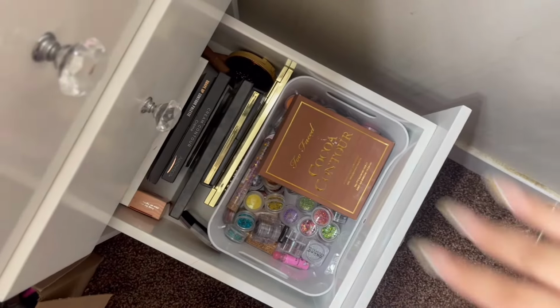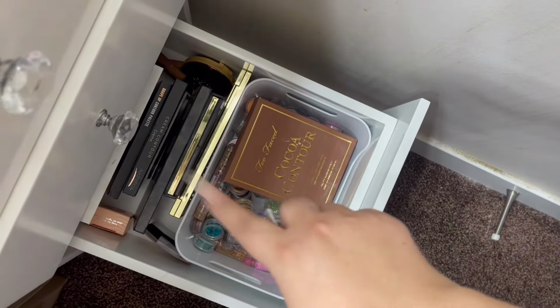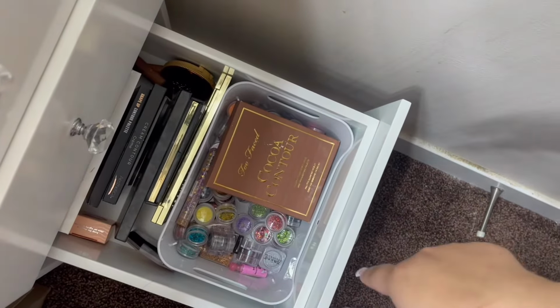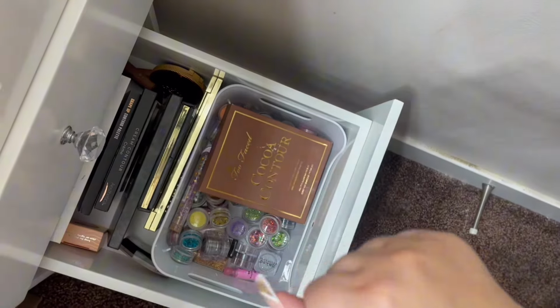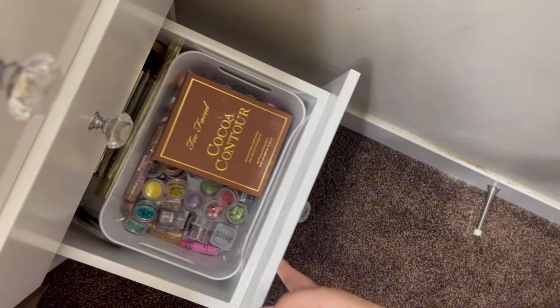So that was that drawer. I could not fit that on the little rack thingy that I bought, so that's just going to stay there, because it wouldn't fit anywhere else either. So that's that drawer, and now we're going to move on to the lipstick.